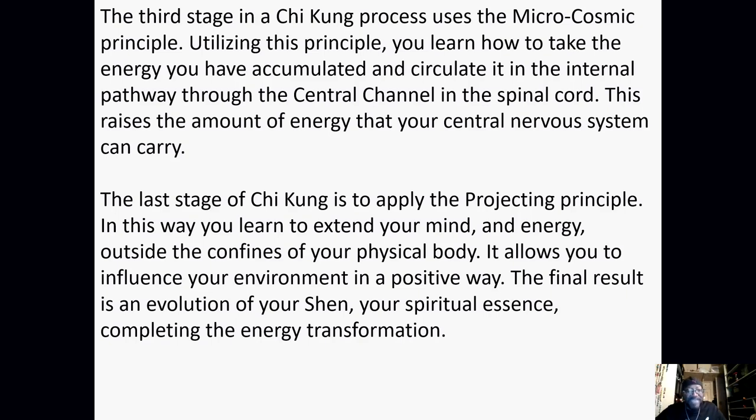The last stage of Qigong is to apply the projecting principle. This is your ability to transfer energy into other people. You can learn that method through Reiki. You can learn that method through pranic healing. All right? The Qigong and the Tai Chi help to intensify your abilities as a pranic healer, as a Reiki practitioner.